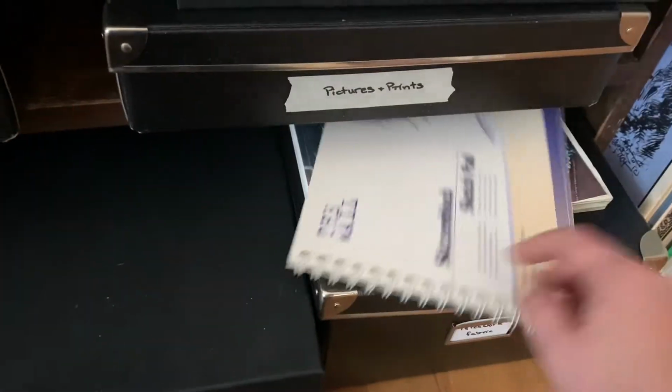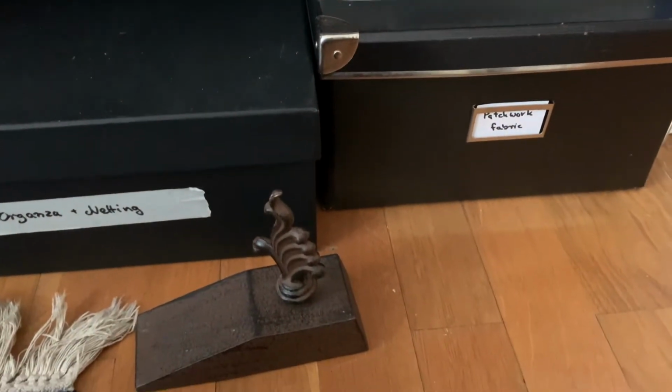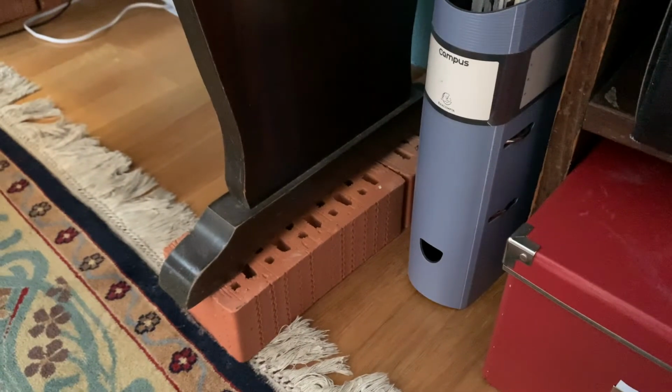On the floor is a sketch pad that for some reason has a drawing of Mila Jovovich on the cover. Down here are, well, my doorstop, but behind that, boxes of patchwork fabric, organza and netting. In the red box, background fabric and a large blue folder of various things I tore out of magazines over the years. Oh, yeah, my desk is not actually a desk, but a couch table, and it was so low that my knees kept knocking against the top, so I put it up on bricks, and now it's perfect height.